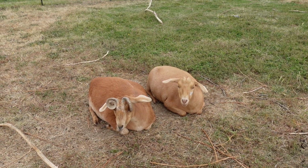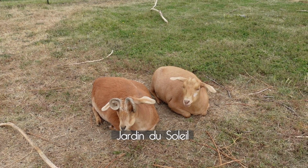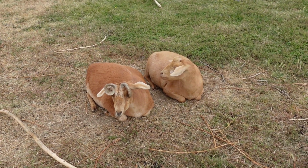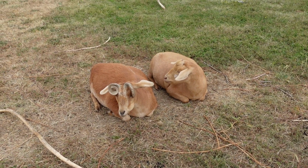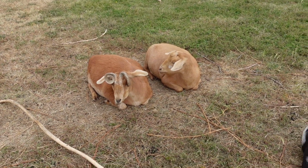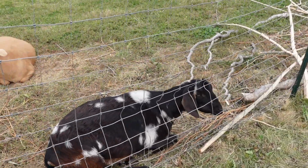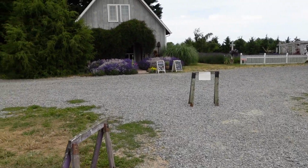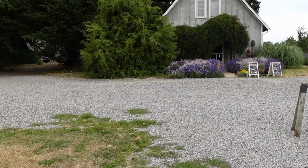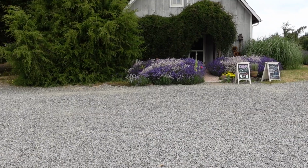Hey everyone, we are here at Jardin de Soleil. It's one of the lavender farms here in Sequim. And I've got a lawnmower in the background, sorry about that. So we got some goats here. And we're gonna go check out the lavender fields. Hey, Mr. Goat. And Mrs. Goat. That's a cute little barn house. We got a rooster.